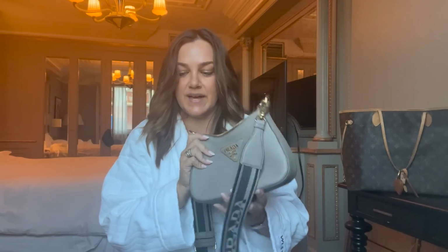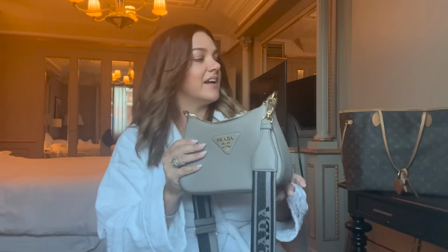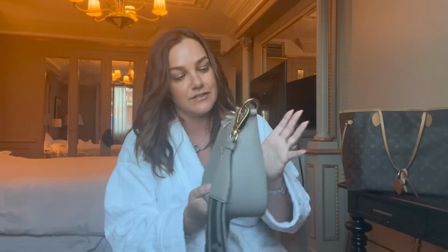So really impressed with this as a daily bag. And sometimes Mr. Addiction will give me his passport to carry and his international license and all those sorts of things. So really highly recommend, and it's a perfect cool tone neutral to go with my wardrobe.